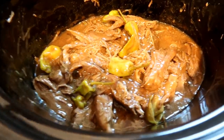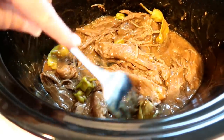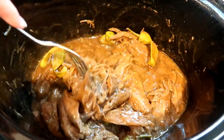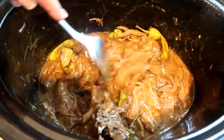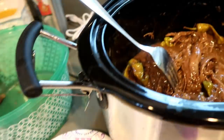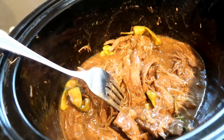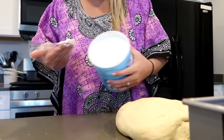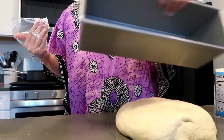Look at this. We thickened up the gravy after he took it out. We strained it and thickened it and added it back in. So, we're gonna put that over our mashed potatoes, and we have some broccoli we steamed up, and that is our dinner tonight.